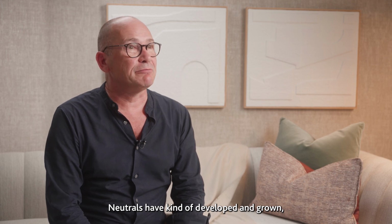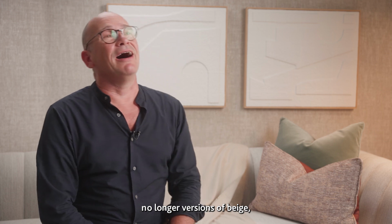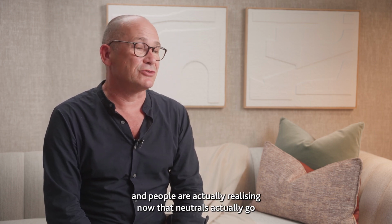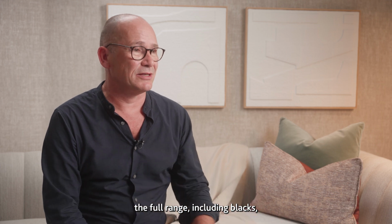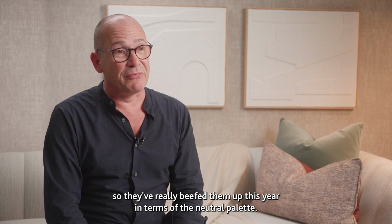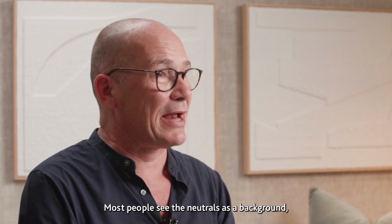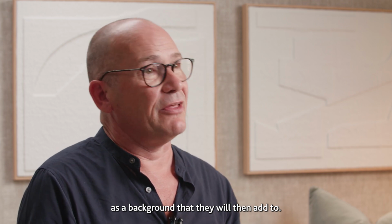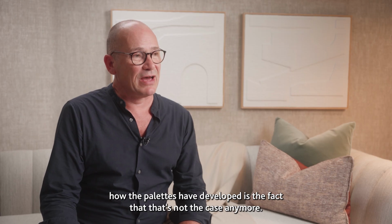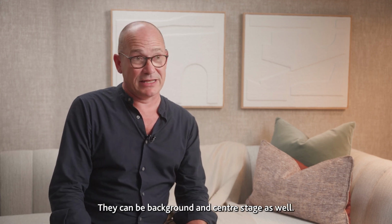Neutrals have kind of developed and grown, no longer versions of beige, and people are actually realising now that neutrals actually go the full range, and neutrals including blacks. So they've really beefed them up this year in terms of the neutral palette. Most people see the neutrals as a background that they will then add to, and I think how the palettes have developed is the fact that that's not the case anymore. They can be background and centre stage as well.